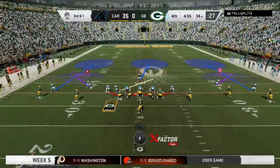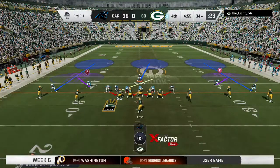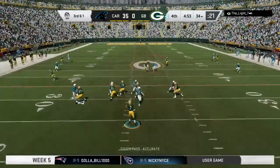Mike's 59. Go. Mike's 5'9", They're not ready. Check. From the gun, Love.